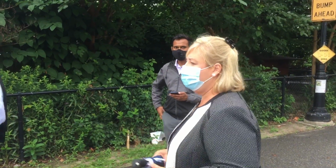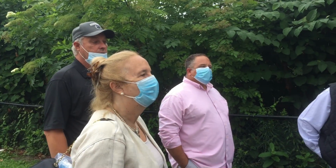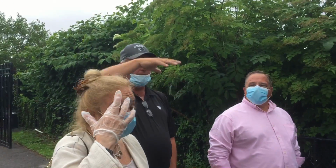One of the questions that came up in the town hall was the hill, the contaminated soil on the hill. Yeah, that hill. That's been similar. That's been capped and fill put on top of the cap.